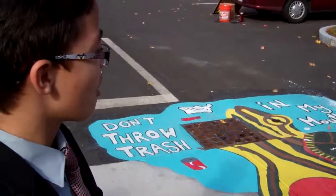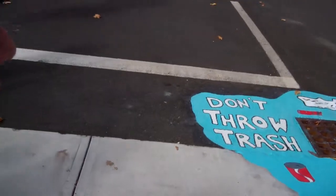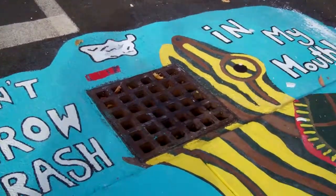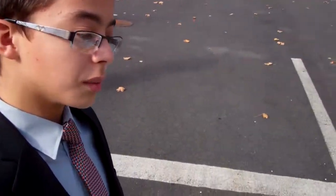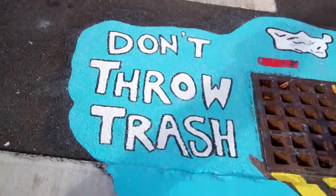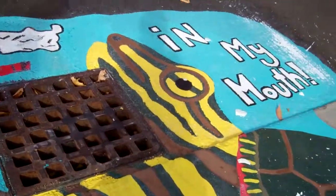So let's go over to the drain, and you can show me how it works. Can you explain how this works? You know how turtles, some types, mistake trash bags and old things for food, and they swallow them and get sick. That's what it's kind of like. Somebody sees that and they won't throw trash in that drain.